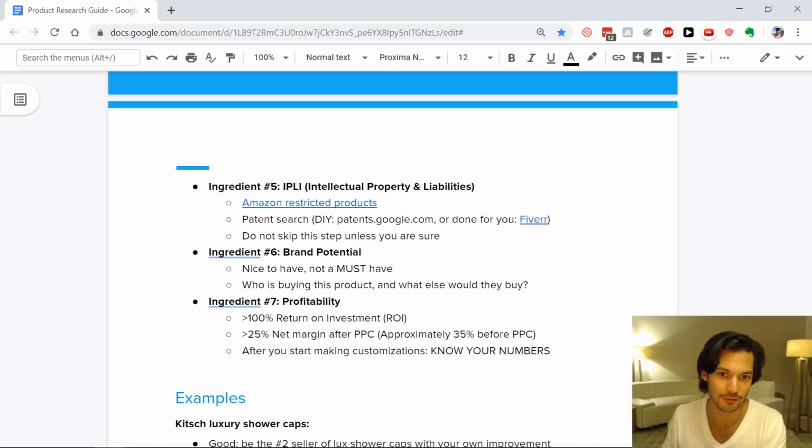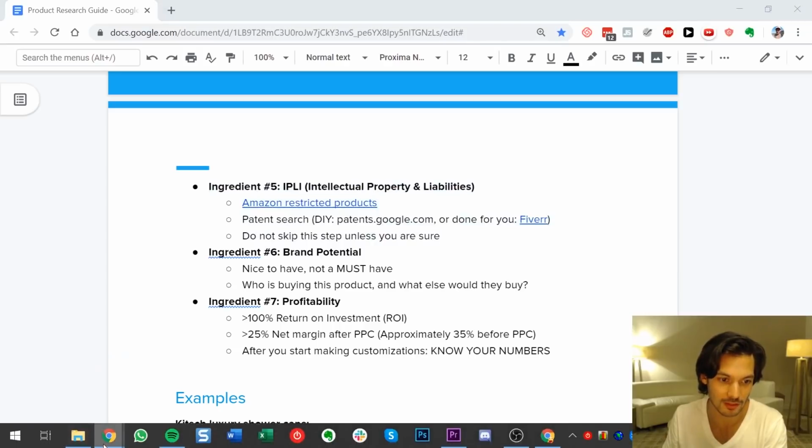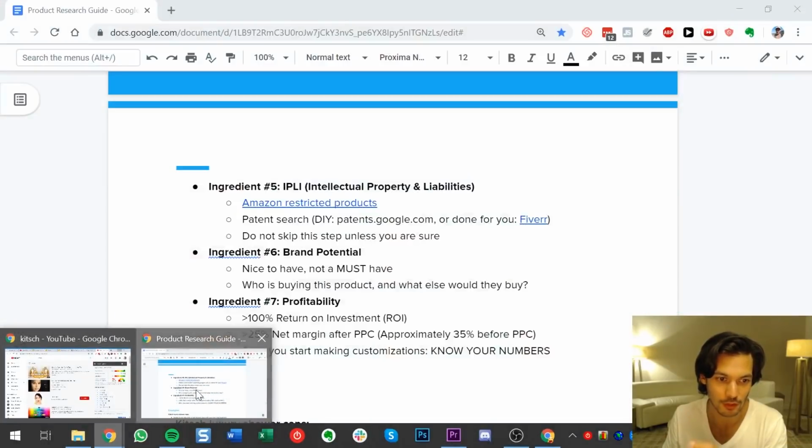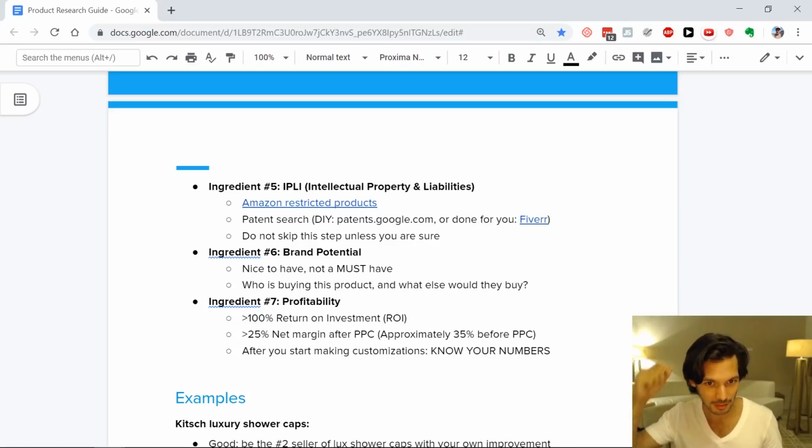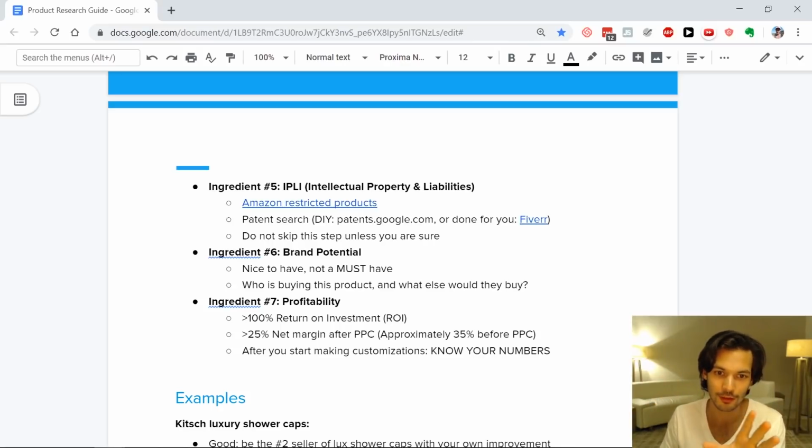Seasonality trends, what else do I want to talk about? Ingredient number 5, intellectual property and liabilities. This is an important one. However, with products like this, I don't believe that you're going to find any issues with patents, for example, because I think it's quite simple. It could potentially be if they had a particular mechanism for putting it on the head or a strap attachment or something like that. There could be a patent around that.